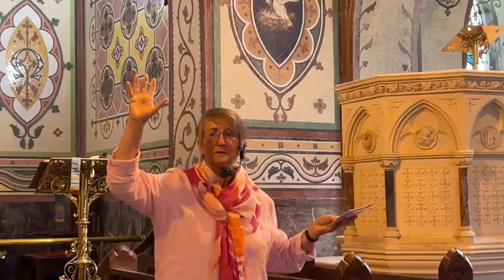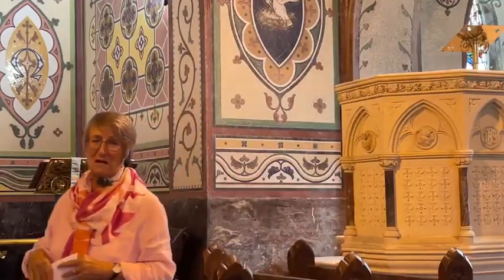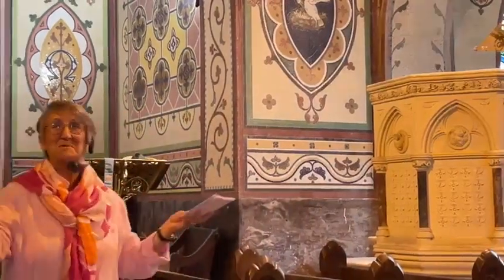How many people here, is it your first time in the church? Great, because I always remember the first time I came in and how my jaw dropped when I saw this amazing space.